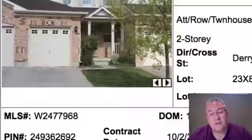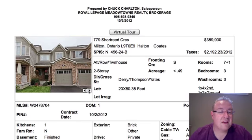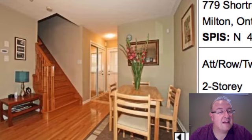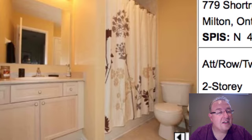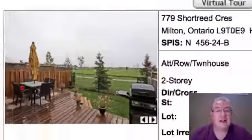For the same money, you look and you go, boy, these guys on Short Read have dropped their price by 10 grand, and they have, I think, one of the best deals out there. Now, there's a good chance it's going to sell for more than asking. I think at this price, it's probably going to get competitive. Same model, so you've got some hardwood floors, hardwood stairs. It looks a little bit newer than the previous one. In here you've got a finished basement, and then you also have green space behind. All in all, a very, very good package here at $359.